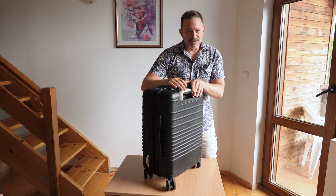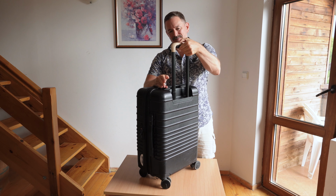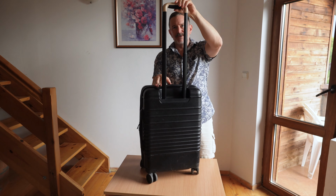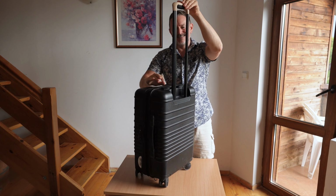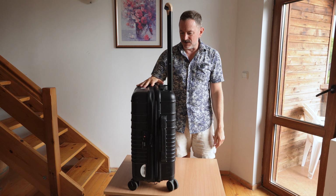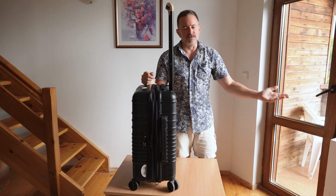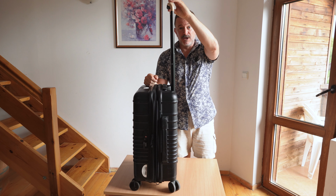Also, something that I wouldn't think would be a feature that I liked: not only does the trolley handle come all the way up and lock in place really well, but the best part is it's got this little foam cushion on the bottom, which ends up being super comfortable for your hand when you're pulling the suitcase across uneven ground, or even just for long distances, like in the airport from one terminal to the next. This little bit of cushion right here makes a huge difference.